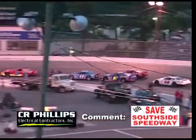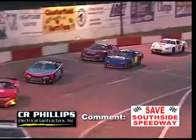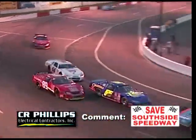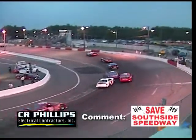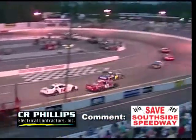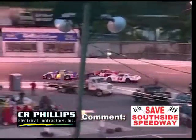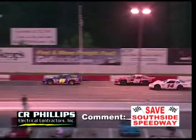Jenkins' automobile got unsettled down into 3. Off of 4, left the hole, off the rumble strips and into the left rear of the 89 car, came the 33 of Ellis, and you can see the donut on the nose. That was working a race car, folks, right there.